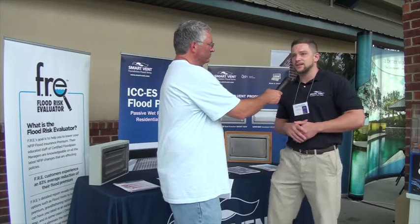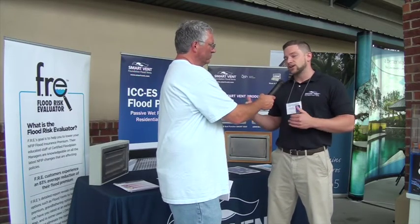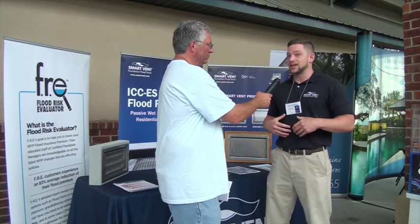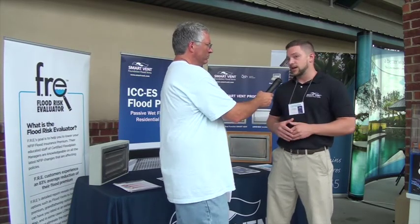And what is a foundation flood vent? It is a vent that, if you live in a floodplain, any enclosed area below your base flood elevation, you're required by building code to have some sort of vents. Our vents are engineered flood vents versus a typical non-engineered opening like an air vent.